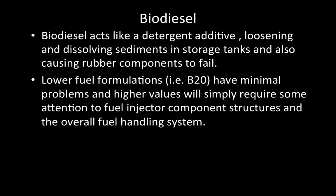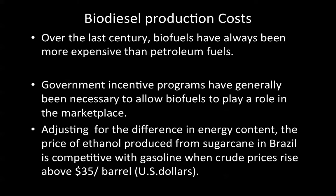Straight vegetable oil can be run in an engine, but modification probably would be needed. Over the last century, biofuels have always been more expensive than petroleum fuels. Government incentive programs have generally been necessary to allow biofuels to play a role in the marketplace. Adjusting for the difference in energy content, the price of ethanol produced from sugarcane in Brazil is competitive with gasoline when crude prices rise above $35 a barrel.